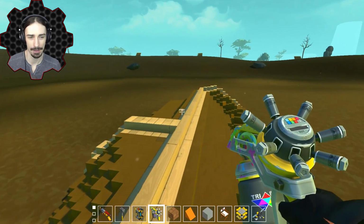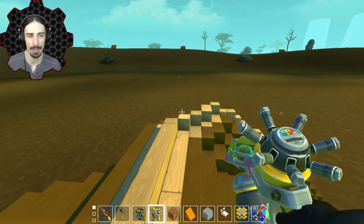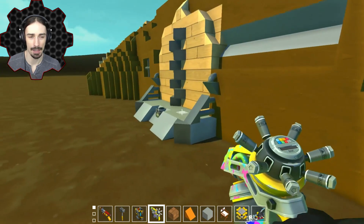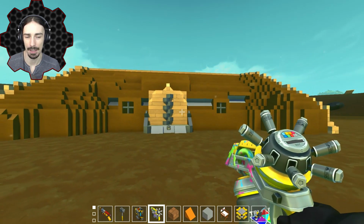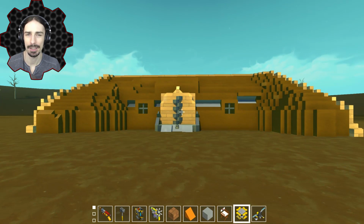Chief Longhouse is his name? Chief Longhouse, or is this the Longhouse that belongs to the chief? Or maybe they call him Chief Longhouse because he lives in a longhouse. Anyway, looks good. Let's look at some more creations.